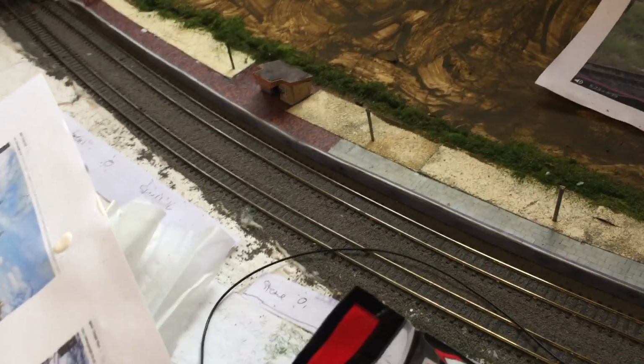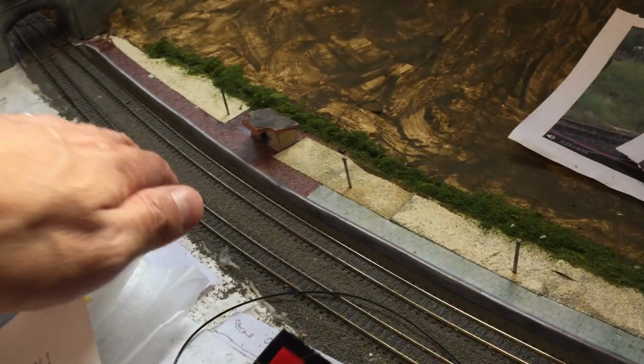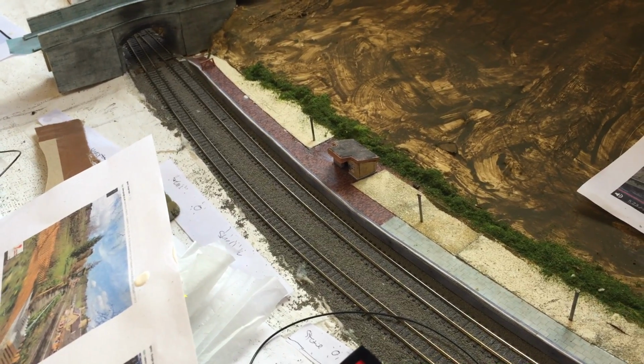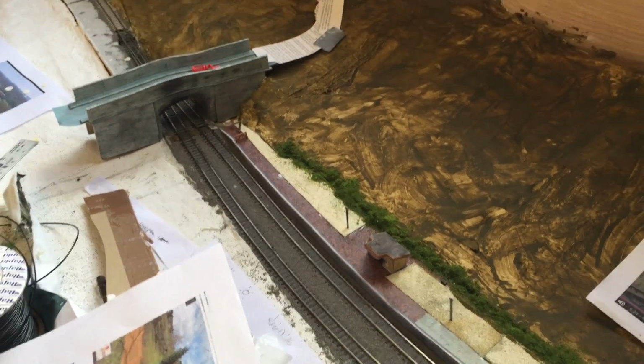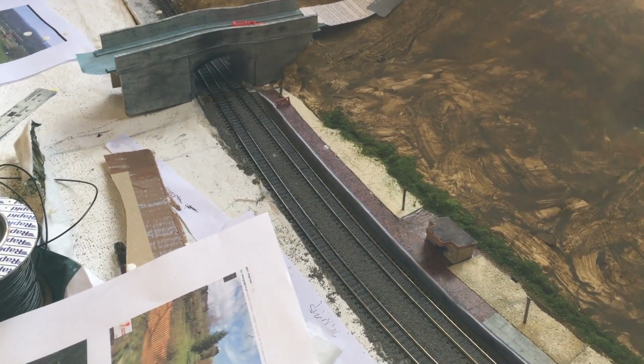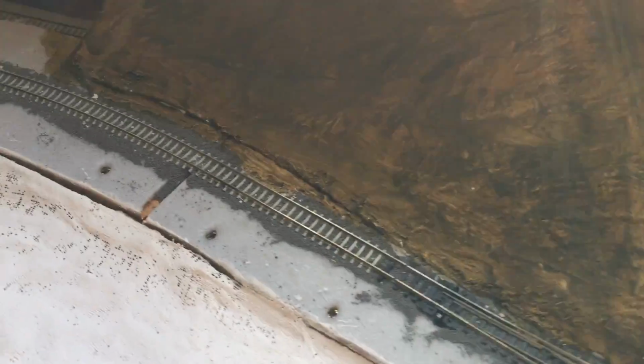So that's a relief, and it's turned out pretty well. Pretty pleased with the ballasting. It's not my favourite thing in the world, but it's turned out quite neatly, and I sort of got back into the technique of how to do it. And if I can find it, I'll show you in a sec one of the things that helped. But this is all stuck down.